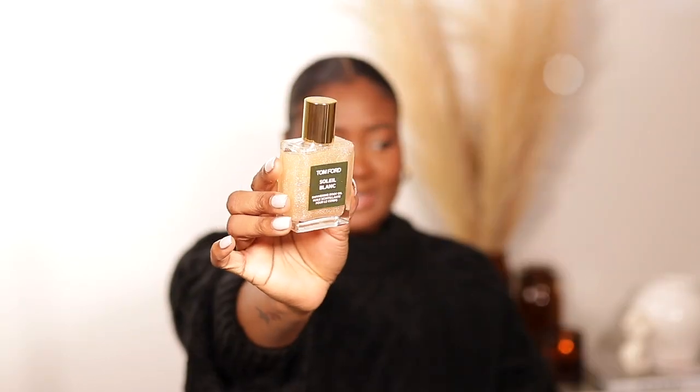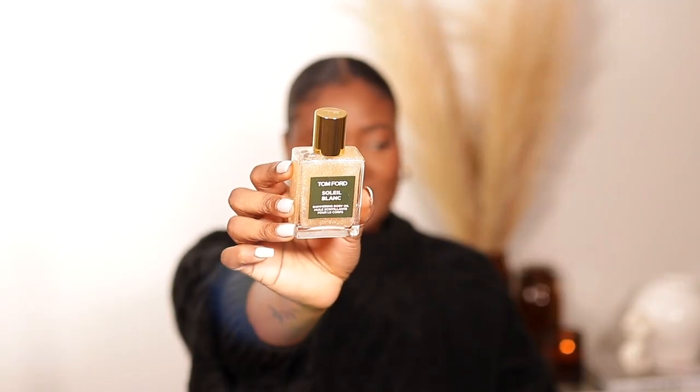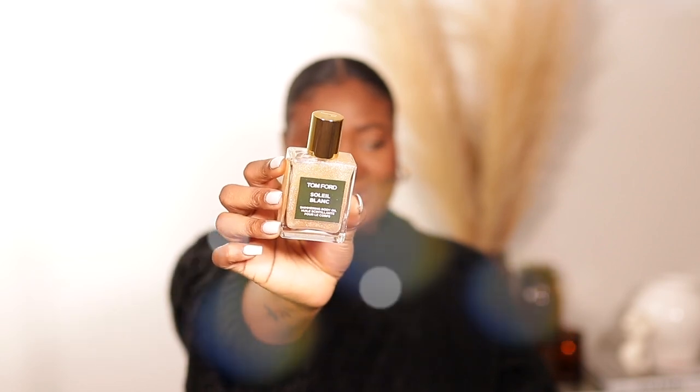Staying with the Tom Fords and the things we put on the skin, the next thing I have here is the Tom Ford Soleil Blanc Shimmering Body Oil. Oh my goodness, you guys, the bottle is so luxurious. It's so amazing. I just love bottles like this. I've never really been a shimmering body oil kind of girl, but I just want to try it because it does make you glow. It makes you look amazing. It smells very, very nice.